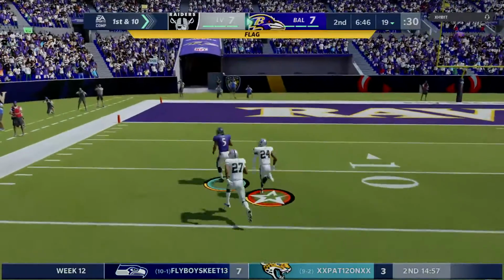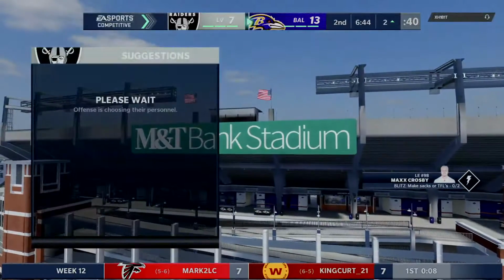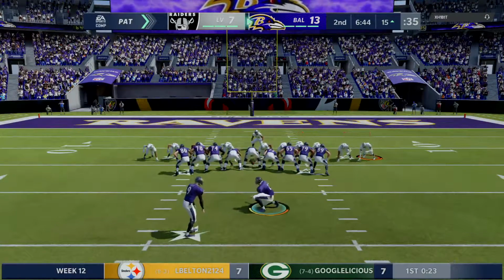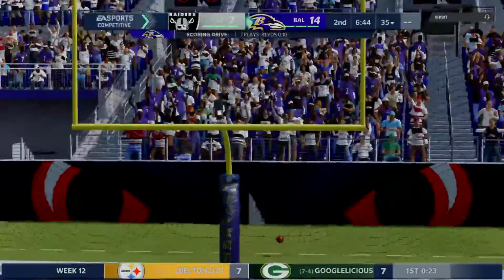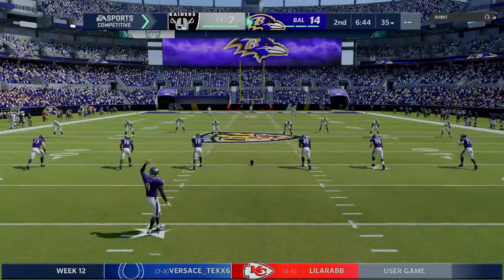It's caught inside the 25. And he'll take this into the end zone. Now, hold on here. We do have a flag down. So let's see what this is about. Tucker now for the extra point. And he's got it. It's now a 14-7 ball game. Makes the score Ravens 14, Raiders 7.